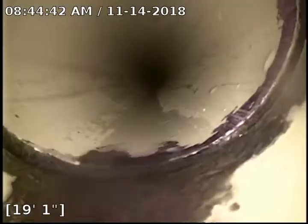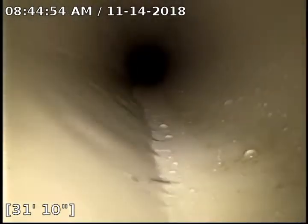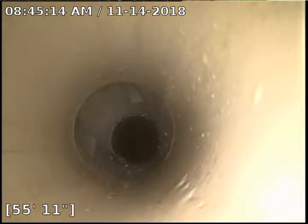You can see how beautiful and clean it is now. No more dirt. It looks like just leftover glue fitting. Got a 45. Another 45. And there's our clean out right there, going into the house.